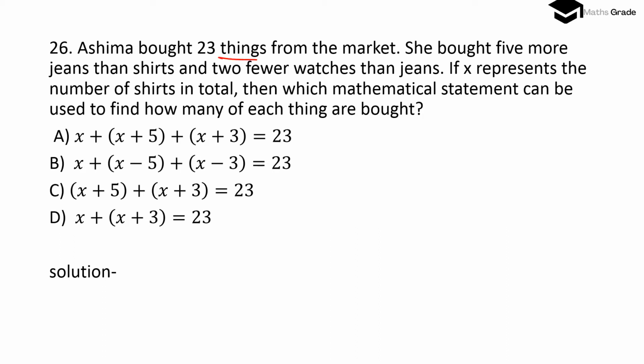Asima bought 23 things from the market. She bought 5 more jeans than shorts and 2 fewer watches than jeans. If x represents the number of shorts in total, then which mathematical statement can be used to find how many of each things are bought? Asima bought 23 things in total from the market.